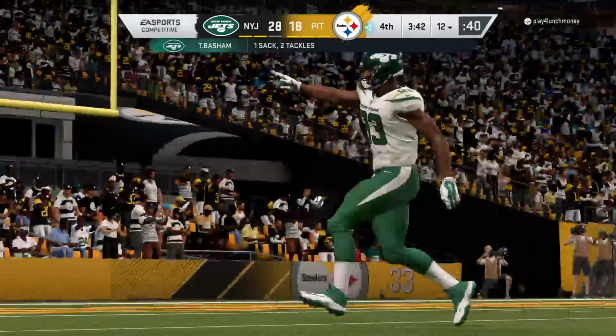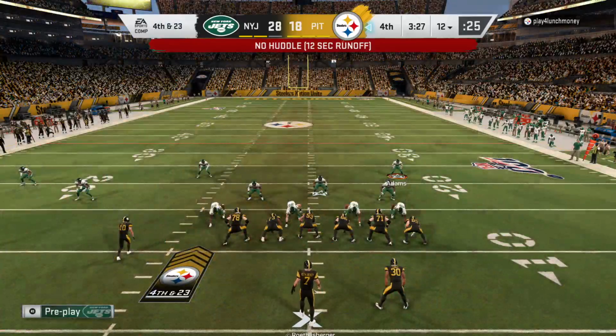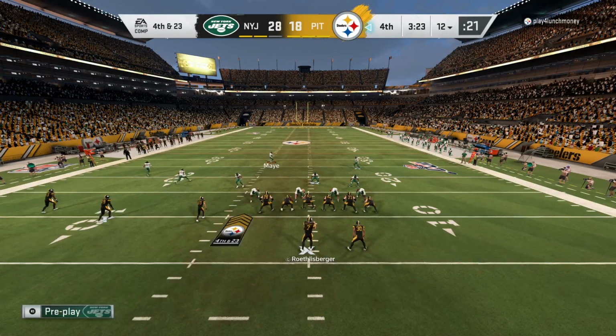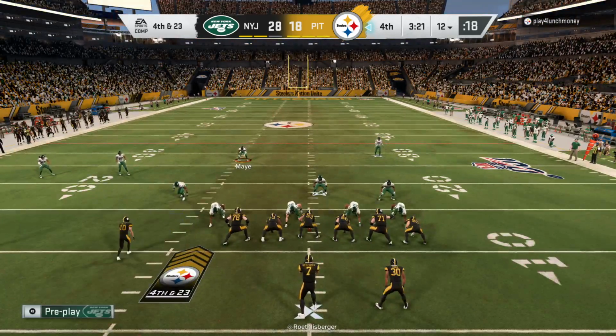On 3rd down, Roethlisberger. And they get to him with a pressure as Roethlisberger goes down. Terrell Basham able to get him down for a loss of 11. And it brings up 4th down.